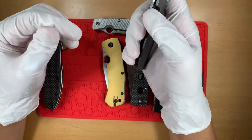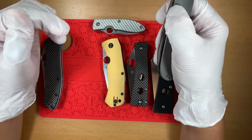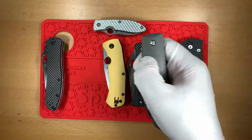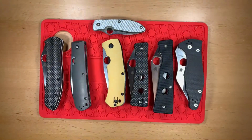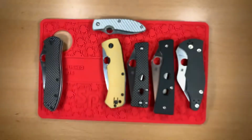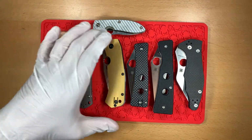I do love this knife. I've used it quite often, and it winds up in my pocket more than a lot of the other Spyderco knives you see on this table on a daily basis. It's a knife where I go, what do I feel like I want to carry today? I'm going to carry the Sway Back. It always winds up that way.